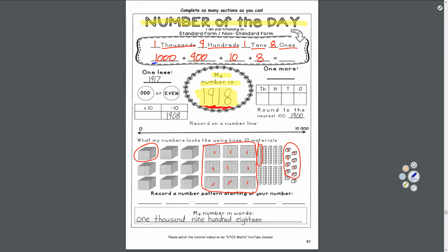So we'll put the 1 in the thousands place, and the 9 in the hundreds place, and the 1 in the tens place, and the 8 in the ones place. Hey, that's pretty cool. We haven't done that yet. See, math is awesome. Okay, 1 less. The ones place went down by 1, so 1,917. That's why there's a 7.